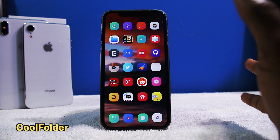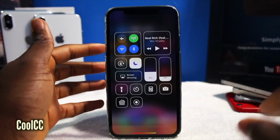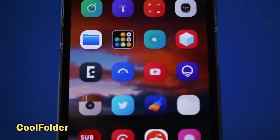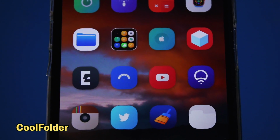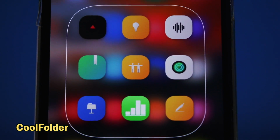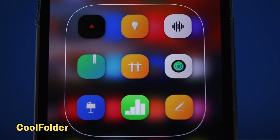Now this next tweak is called CoolFolders, and if you guys remember the last two episodes, it's the same developer who made Cool Control Center, so make sure you guys watch that episode. Basically this is all it is. It just makes your folder icon look a lot cooler. You can see you have the nice little border there, and if you launch it, look at that. It looks a lot more beautiful and it just looks minimalistic. You guys already know how I feel about minimalistic tweaks.